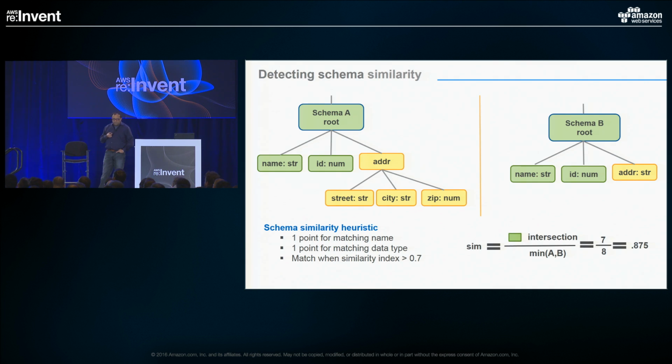So, wow, I'm just blowing through these slides. Anyway, so that's basically two things. The idea here, this is the heuristic we're using now. I'm sure it'll evolve over time. A lot of this process is getting feedback, understanding what's happening, where we make mistakes, figuring it out, and iterating. I mean, that's the AWS way.